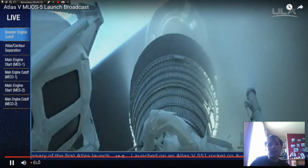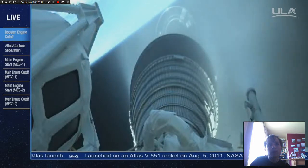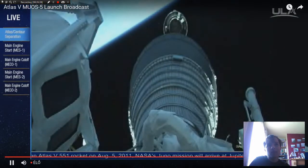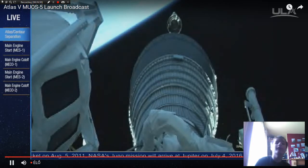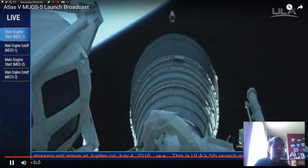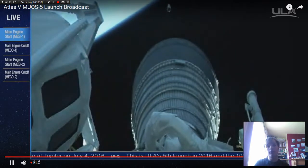And Centaur fuel pre-start. GM2 purge firing. The RCS is underway. We have ignition and full thrust on the RL-10. You can see very little in the way of exhaust on the RL-10. But you can see it is producing thrust.